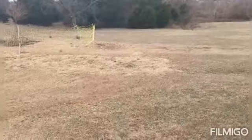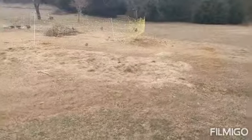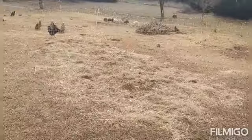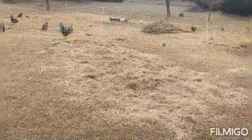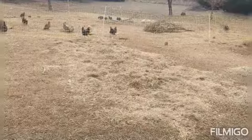So we decided we would put a large area of potatoes here with cardboard, compost, manure, topsoil, and then we're going to plant our potatoes on top of that. I am so excited to see how many potatoes we get this year using this method.